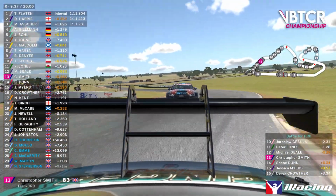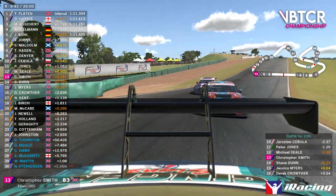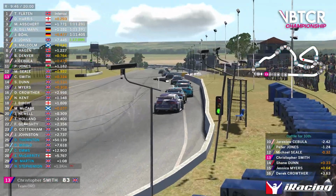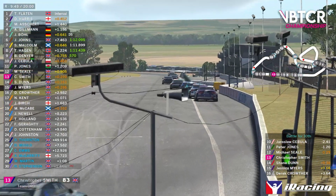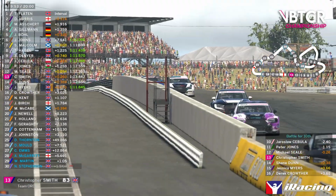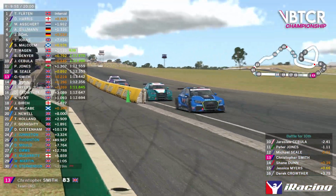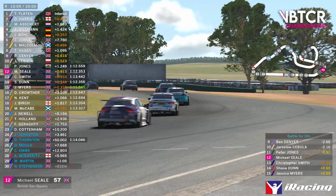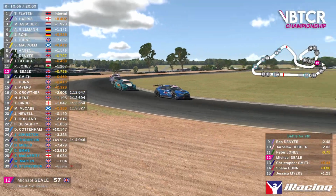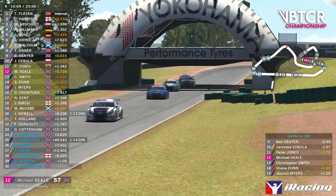So we look back from Smith. You can see how Seal was really managed to get the hammer down, close up onto the back of him. Myers, another driver looking to recover, currently in 15th. See her just in the back of this train right now. Should be hoping that someone else makes a bit of a mistake, and quite a few drivers taking a bit of grass in the entry there. Ever so slightly.